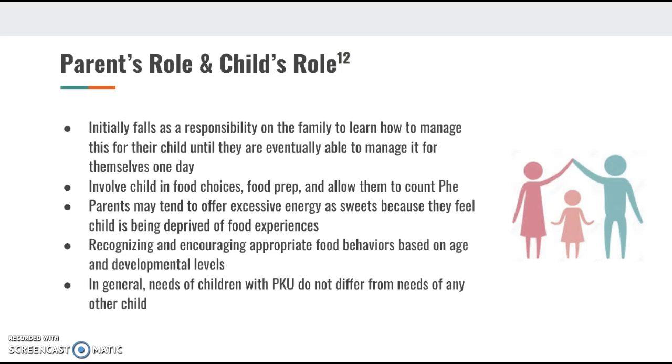So around 3 years old is when a child develops an increased desire for independence, even though they are only able to provide a small amount of care that they actually need for themselves. But even at a young age, it's important with PKU to involve them in food choices and food prep and allow them to also help with counting Phe so that it can become natural to them and ultimately so that they can feel empowered in their ability to manage PKU.